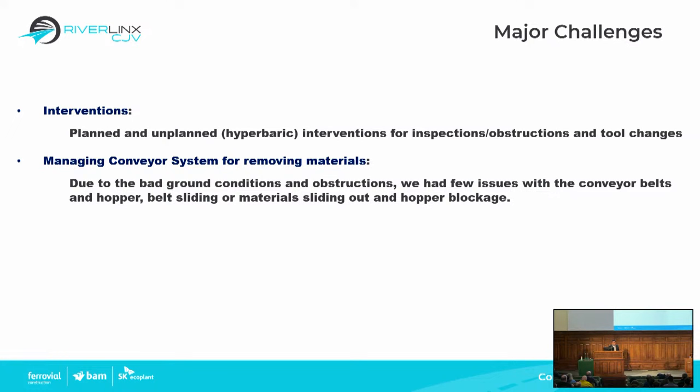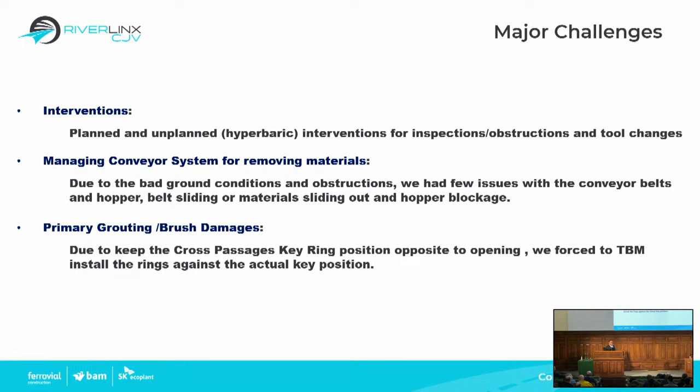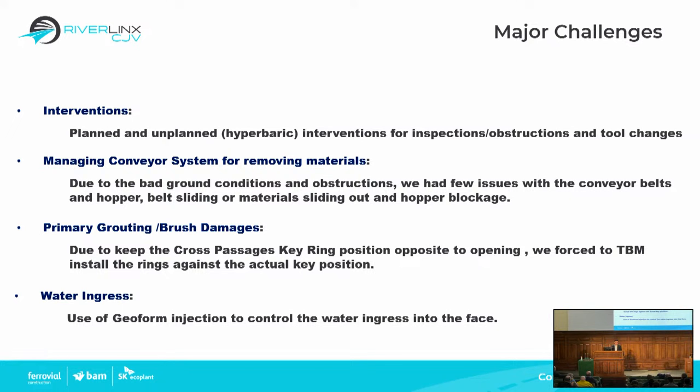The next one is the conveyor system. We had lots of blockages in the hoppers and belt slipping because of the ground condition. It's not consistent, and we end up with lumps of clay coming in suddenly, or sand, or suddenly water. So it's quite a tricky ground condition we dealt with. We also had some issues with damage to the brushes, and that caused delays to change them. During the primary grouting, we lost quite a lot of grout, so we ended up changing them. And also water ingress. We use a geofoam injection to seal and stop the water getting into the face while we are doing the interventions, or when we change the brushes.